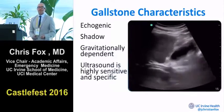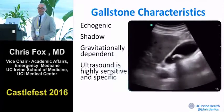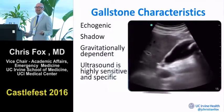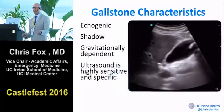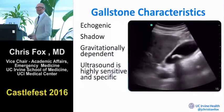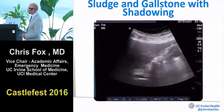And that's what makes ultrasound so sensitive and specific. It's actually better than CT scan for gallstones. How many times have you seen that? You see gallstones in that patient, and then it's not in the CT report. It's kind of interesting. So this is one of the areas where ultrasound beats up on CT scan. So that's another reason why I like it so much.